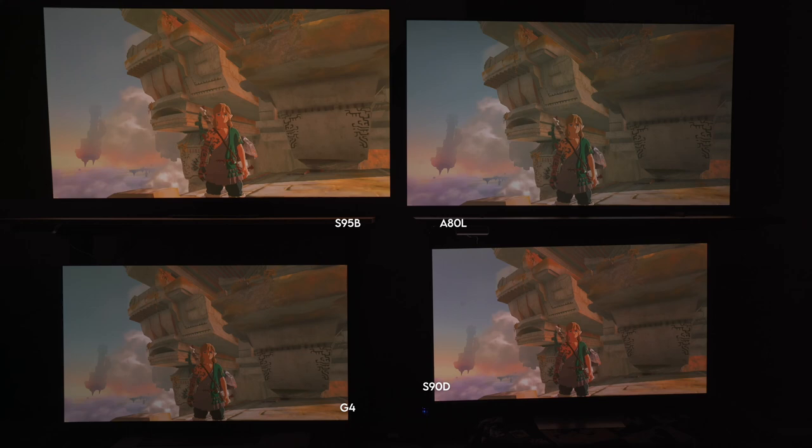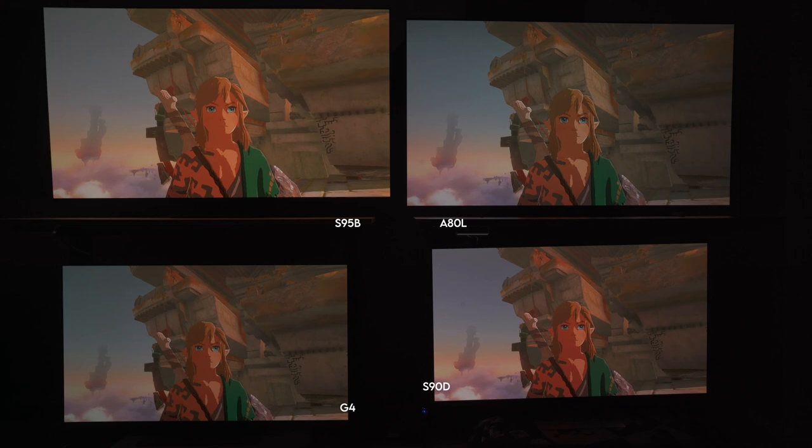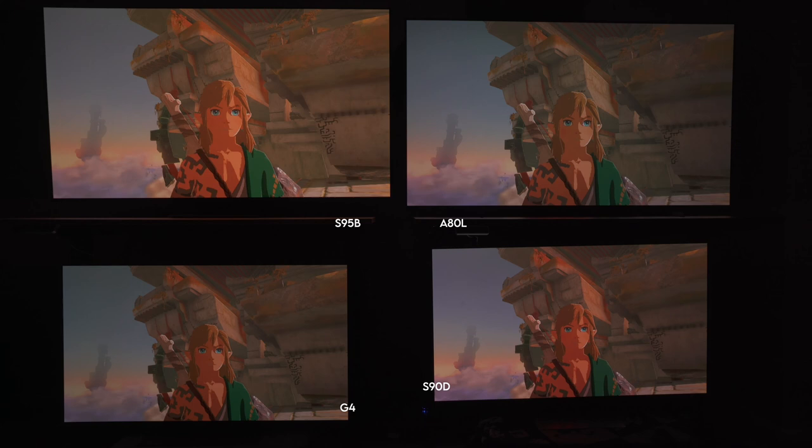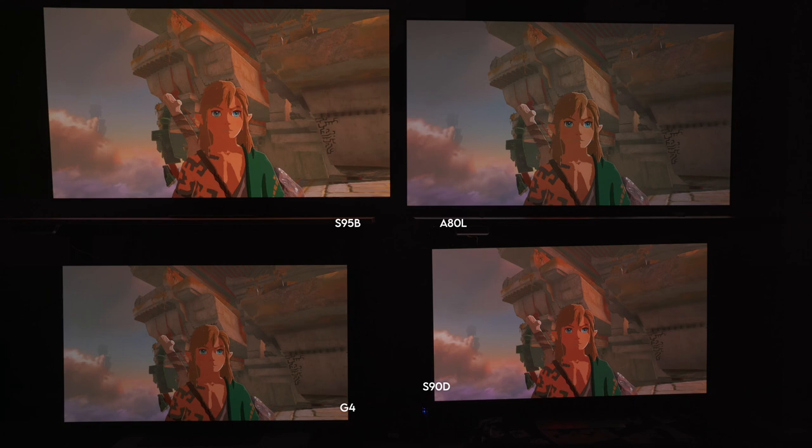Man, I just love what the Sony does with this image, though. It's cool. That's why I think Sony does have the best looking game mode. They just keep processing on some of it, so it just looks good, you know? Wish the G4 did the same thing.